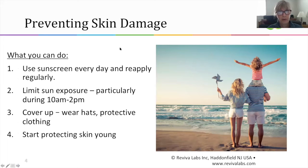So what can you do to prevent this? You've heard it a zillion times, but you really need to use sunscreen every day and reapply it, particularly if you're exercising outdoors or going into water. You need to reapply it regularly. The American Academy of Dermatology recommends using a sunscreen with an SPF of at least 30 to protect yourself.